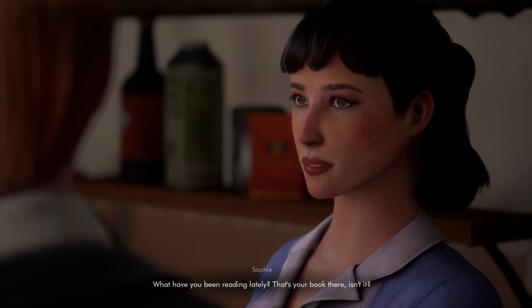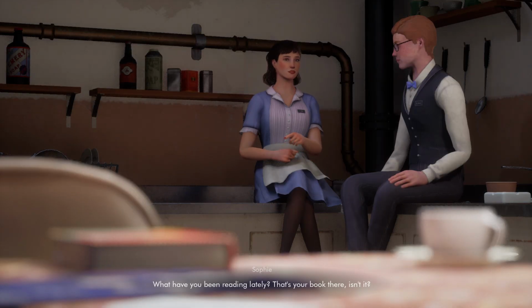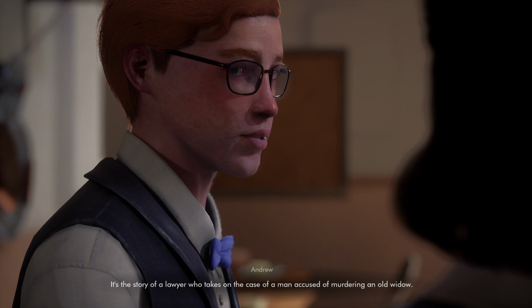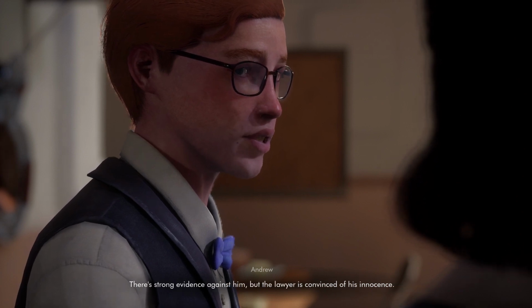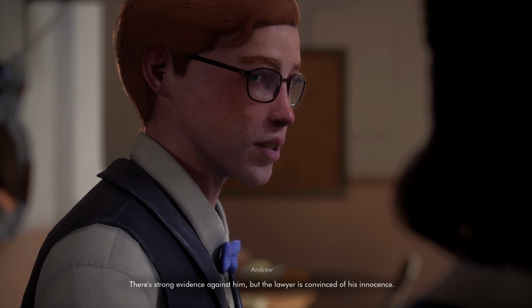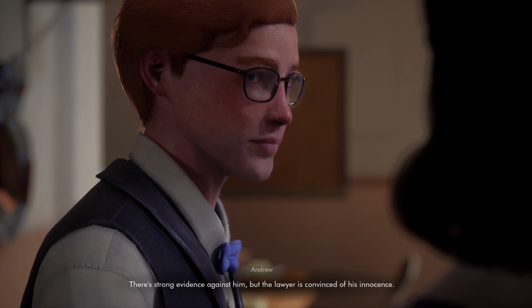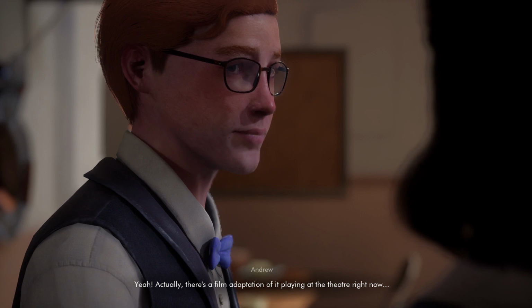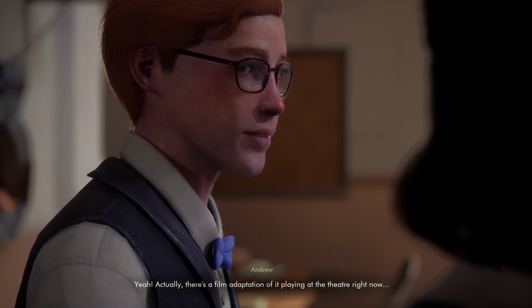What have you been reading lately? That's your book there, isn't it? Yeah, it's a play by Agatha Christie, Witness for the Prosecution. What's it about? It's the story of a lawyer who takes on the case of a man accused of murdering an old widow. There's strong evidence against him, but the lawyer is convinced of his innocence. Sounds interesting. Yeah. Actually, there's a film adaptation of it playing at the theater right now.